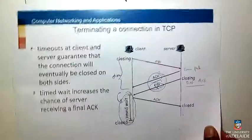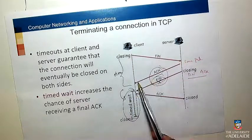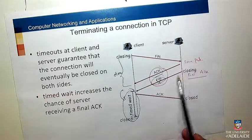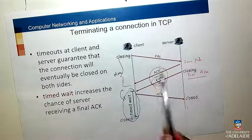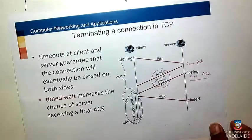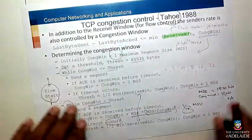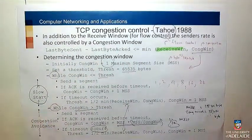So this is what I was talking about. FIN, ACK: the client is ready to close the connection. The server says, okay, now I'm ready to close the connection. Typically, you might see these two together, right? So it looks like a three-way handshake. What we wanted to talk about was this one: congestion management, which was kind of where we got to.